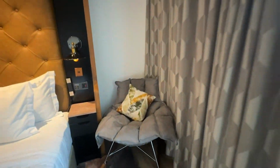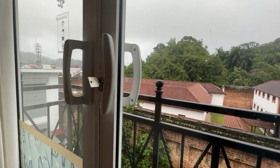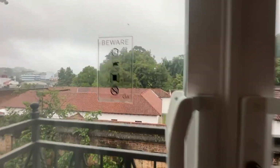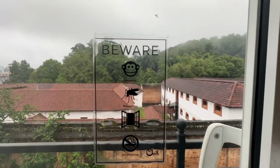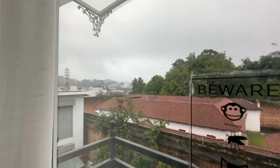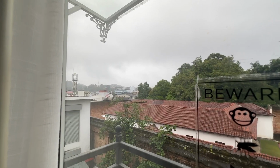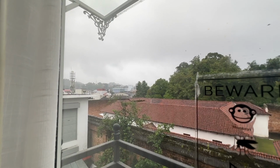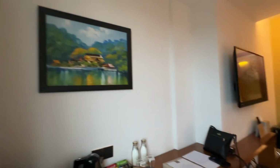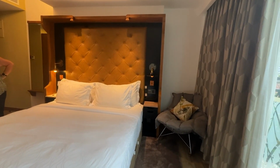Very small seating area, and then we have a little balcony. Now, can't go out on here, it's raining, but we have got to beware of monkeys and mosquitoes. In the distance, you will see the Temple of the Sacred Tooth, which we will be going to hopefully at some point. And there you go. So this is 408 at the Radh Hotel in Kandy, Sri Lanka.